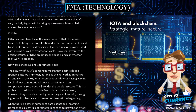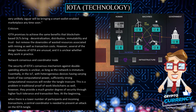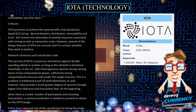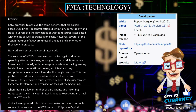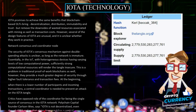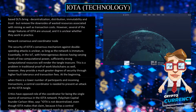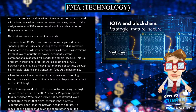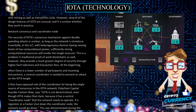Network consensus and coordinator node. The security of Iota's consensus mechanism against double spending attacks is unclear, as long as the network is immature. Essentially, in the IoT, with heterogeneous devices having varying levels of low computational power, sufficiently strong computational resources will render the Tangle insecure. This is a problem in traditional proof-of-work blockchains as well. However, they provide a much greater degree of security through higher fault tolerance and transaction fees.